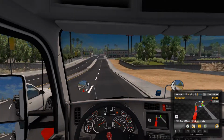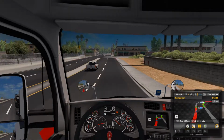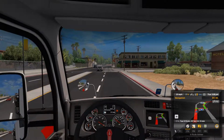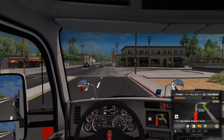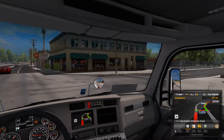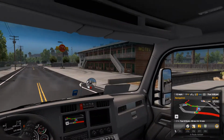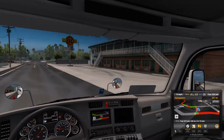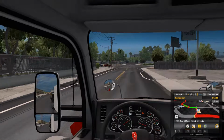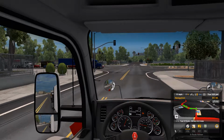Carl's Jr. drive-through. I'm hungry. I didn't take much. Sorry, Chuck. I gotta go in front of you. Alright, so man, I'm hitting red lights left and right.